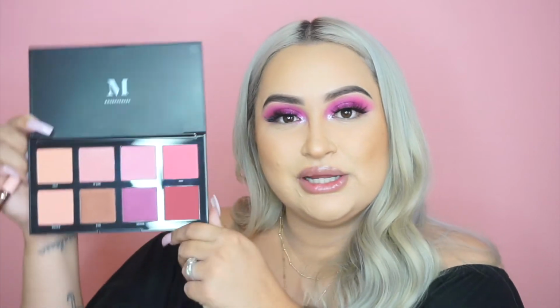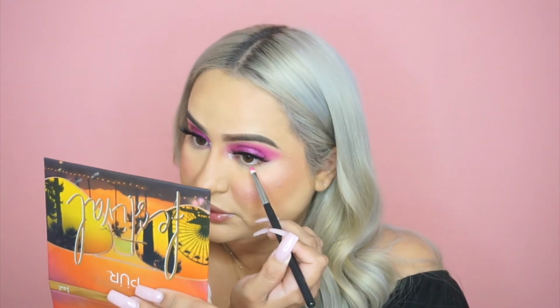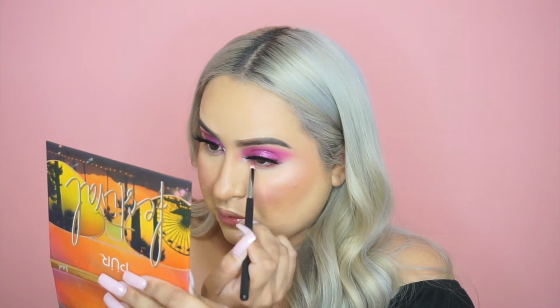So now I'm gonna go ahead and go into blush, and I'm gonna be taking this Morphe 8C palette, and we're gonna be choosing this shade called Free, and maybe mixing a little bit of It Girl. I'm just gonna kind of mix those two together and apply it right on top. So now for the bottom lash line, I'm gonna go ahead and pick up that same pink in the Her palette and tap it off, and we're gonna go ahead and put that right on the lash line. Just to blend everything together.